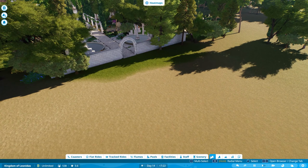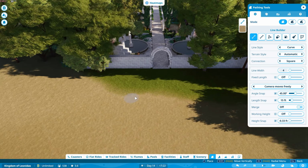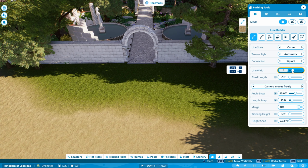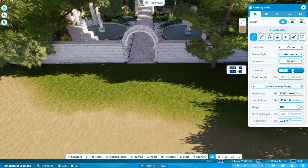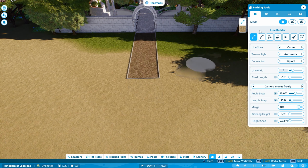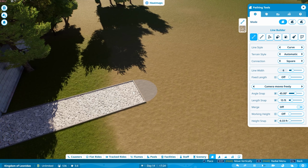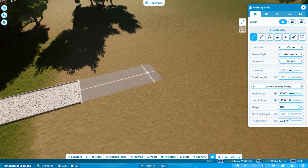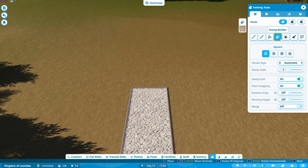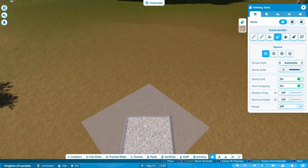So I think the first thing that I want to do here is we'll obviously continue our path. So let's see, we can bring this, not that one though. So we'll bring it a little farther out and then get a bit of a platform set up.